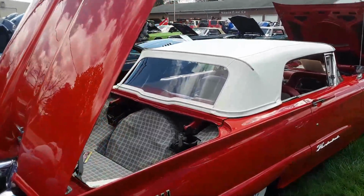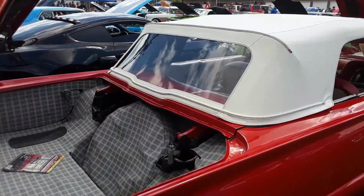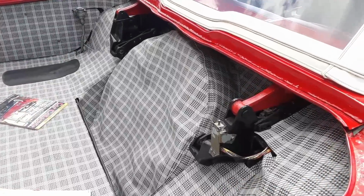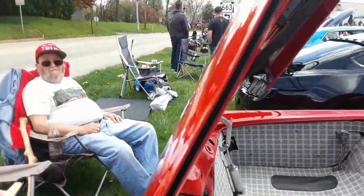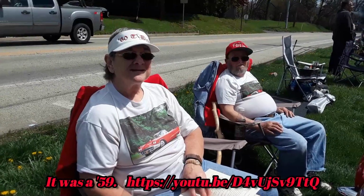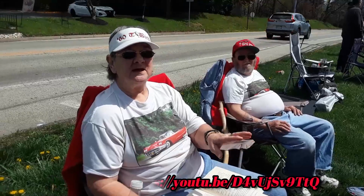Beautiful car. Now, if I'm not mistaken, I gotta find out. Is this a power top or manual top? Power top. Very good. I saw one, I took a video of a young lady where it was a manual top. Very unusual on a 60. Was it a 60 or was it a 58 or 59? Good point. I gotta remember. This is a 60. Yeah. As far as I know, 60 is the only one that was the power.